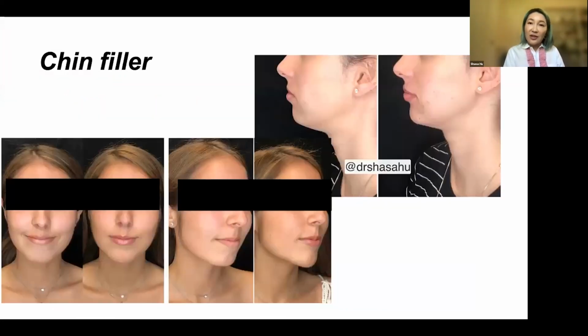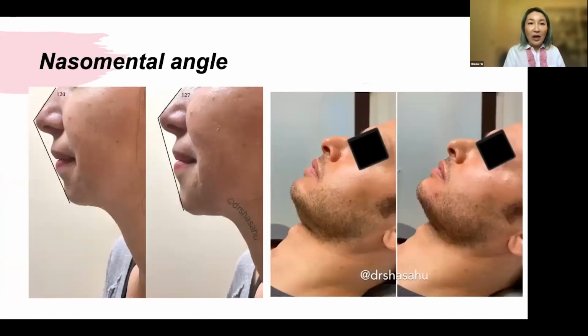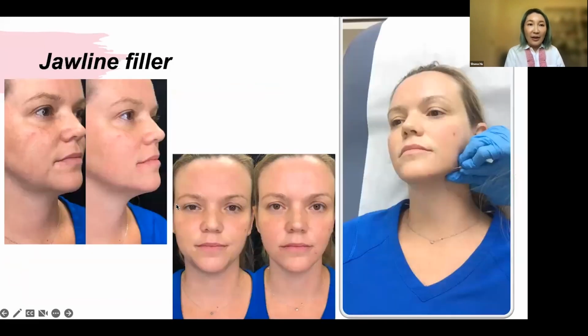But for some patients, they don't need less, they need more. So here we're using hyaluronic acid to improve chin volume and projection and length to give that more contoured, more harmonious lower face profile. This is a patient using just 1 ml of hyaluronic acid. And the ultimate goal is to improve the nasomental angle by improving chin projection and length.